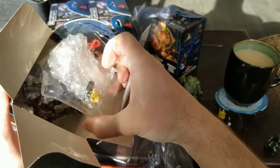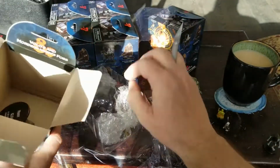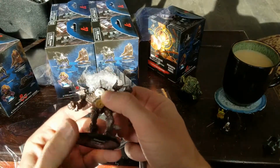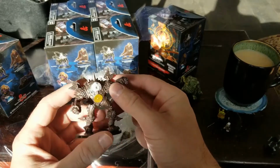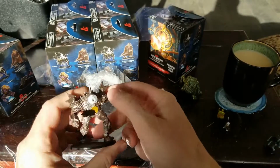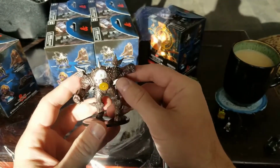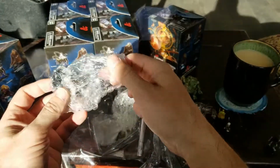So yeah, what do we got in the first box? First guy, this guy, I like the eyeball. It's very cool. I might spruce this up, do some kind of a wash to make the armor pop out a little bit more. But it has some potential. I like him. Let's see, what else have we got?